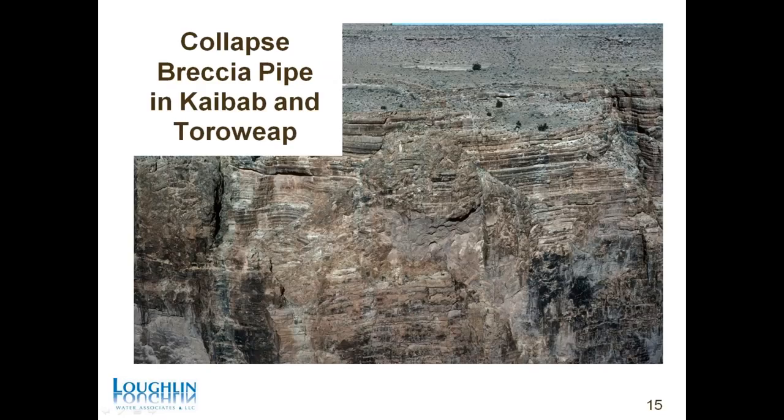I'm not going to talk too much about breccia pipes, but I thought I'd show a couple photos. There are some great exposures of them in the walls of the Little Colorado. Here's one that appears to be, this is the rim here, and this is Kaibab and Toroweap down here, and this one appears that it may bottom out in the Kaibab. Who knows?